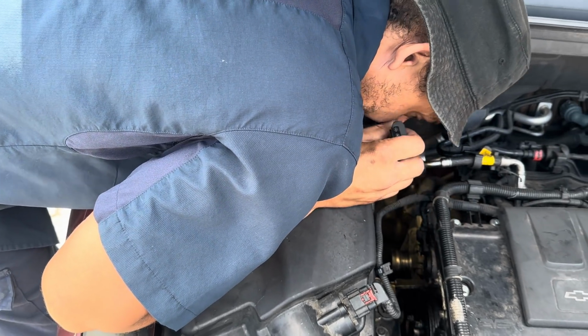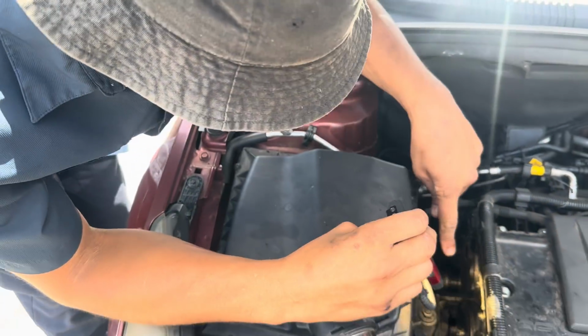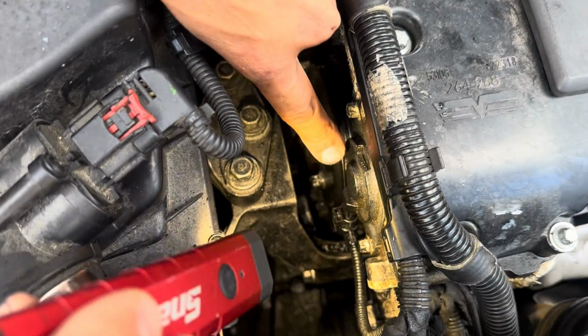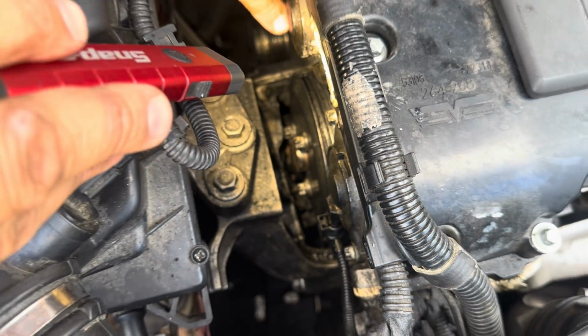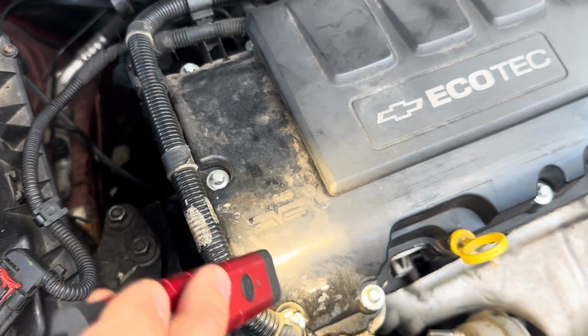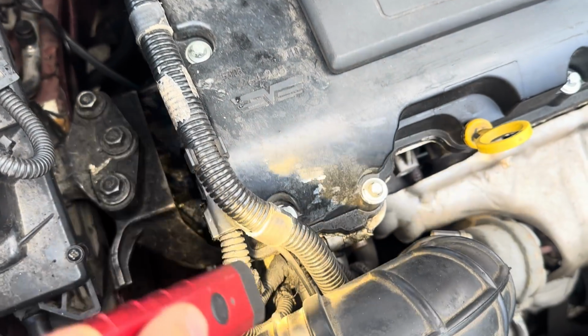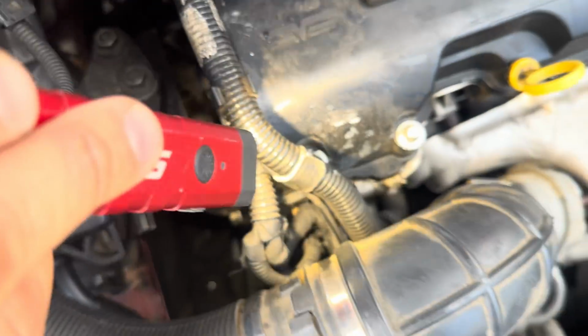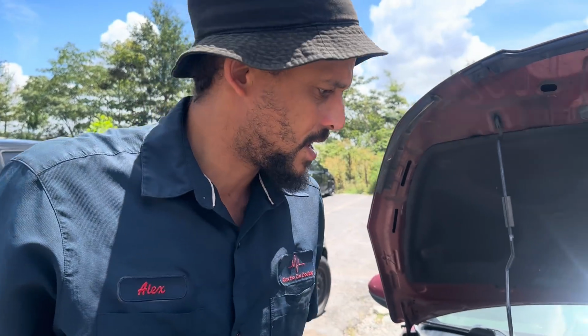These always have problems with the cam phasers leaking. These are pouring oil. It's just a nice little pool, and it's just dripping down on the belt. They recently replaced the valve cover, thinking that was probably going to fix the issue of the belt getting all oily, but it didn't.